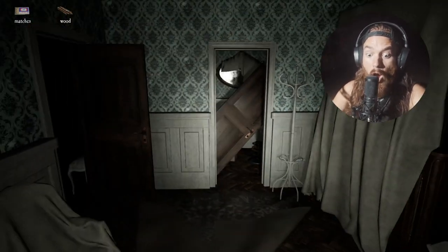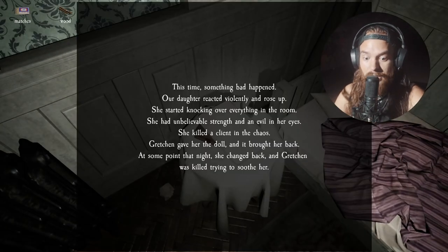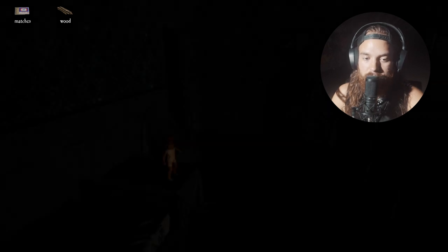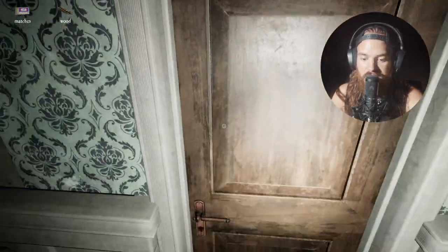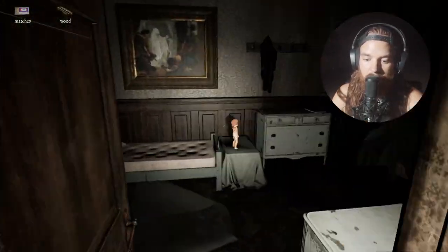Okay, I get it, she's evil. Dude, what? She killed a client in the chaos. Gretchen gave her the doll and it brought her back. At some point that night, she changed back and Gretchen was killed trying to soothe her. Okay, so I think the objective is to burn all the marked dolls and maybe give her these to get the demon out of her or something. Oh, she closed this door on me. Oh, these are the bedroom doors. I remember these. Okay. I can definitely go on these.